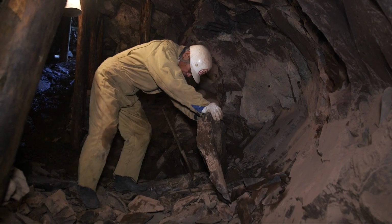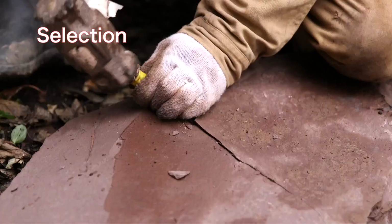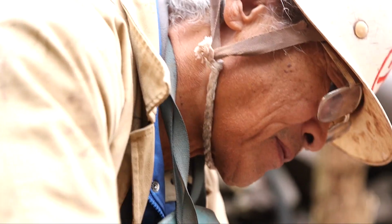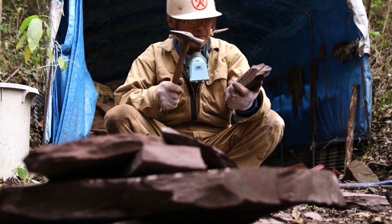The dug-out gemstone is taken out of the tunnel. Pebbles are marked with split arrows and broken using a hammer. They are later lightly hammered using a kanazuchi. Inkstone rock selection is done using the sound from this final hammering, and the selected stones proceed to the workshop.